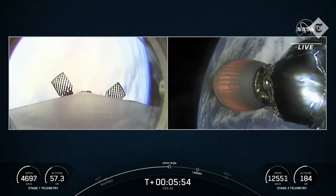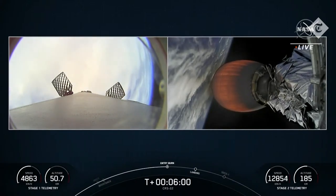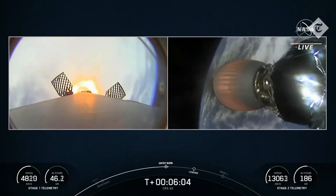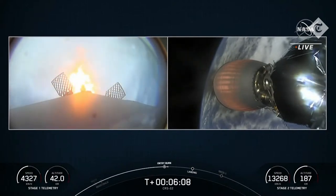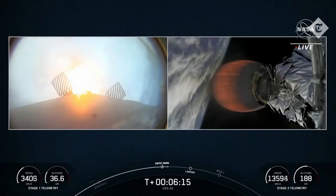Stage one FTS is saved. Trajectory nominal. Stage one entry burn startup. So with that, three Merlin 1D engines on the first stage igniting to reduce the vehicle's velocity. You can see that on the bottom left corner of your screen.